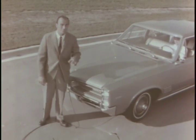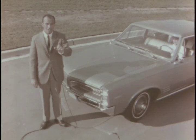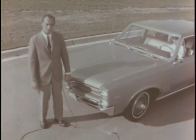Quiet, isn't it? And smooth, smooth as silk. It's a brand new engine, an exclusive with Tempest.